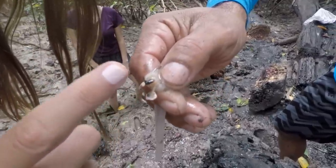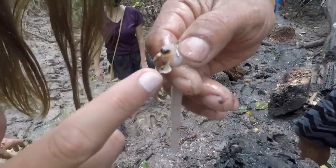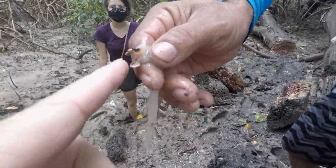These are the worm's teeth. Whoa. Wow. They eat the wood with those.